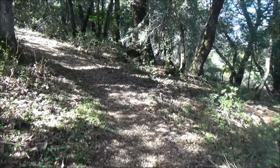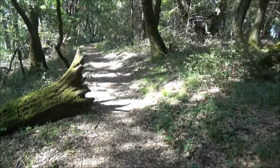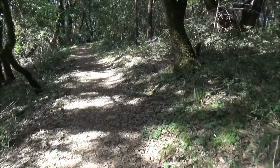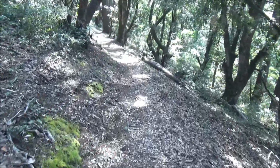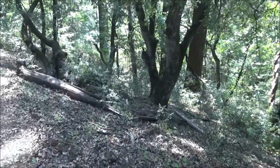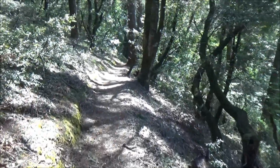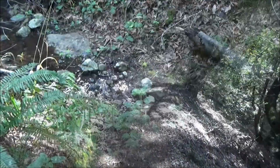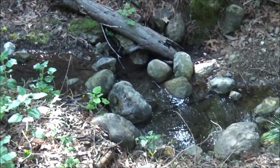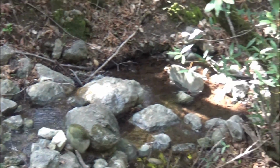There is plenty of shade along the way, and I assume it should not be too hot even in the summer. Somewhere in the middle of the trail, there is a peaceful creek that gave the name to the trail. It's a nice place to slow down and enjoy the murmur of the water.